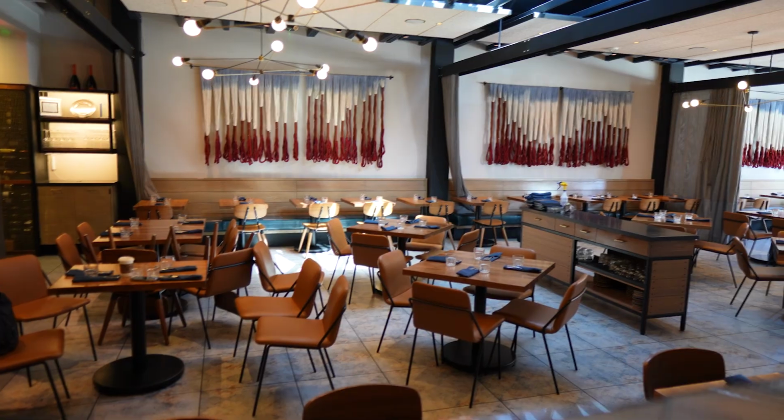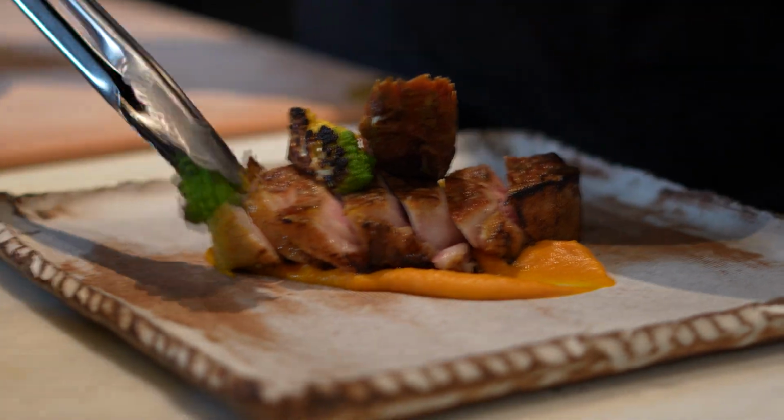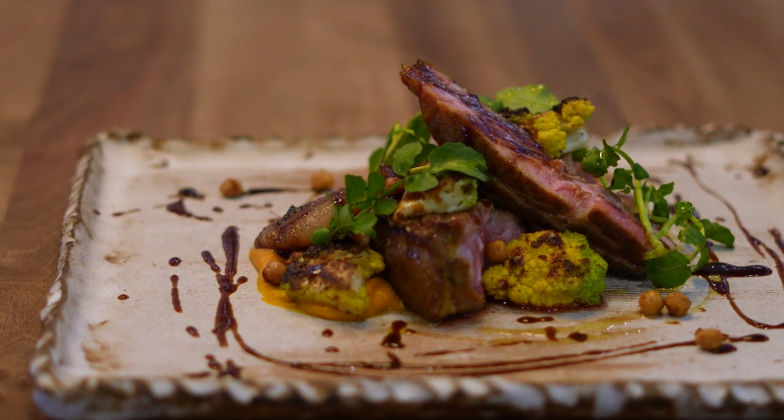Pausa, it's a contemporary Italian restaurant. My idea was to create something unique, so a fusion of the 20 regions of Italy, be organic, sustainable as much as we can, and try to put on the table a different Italian food.